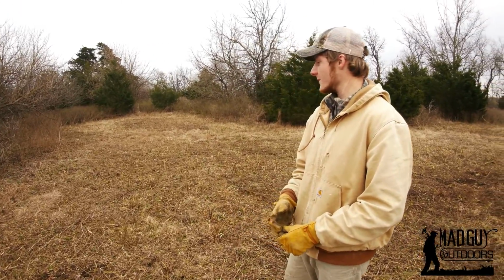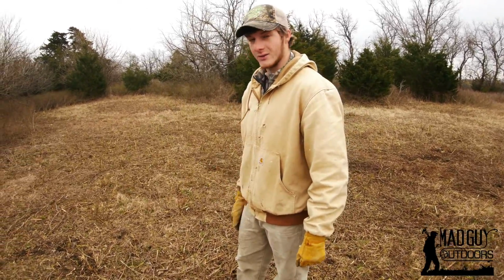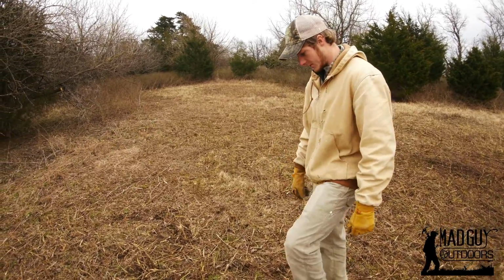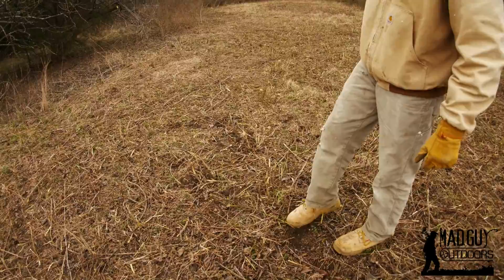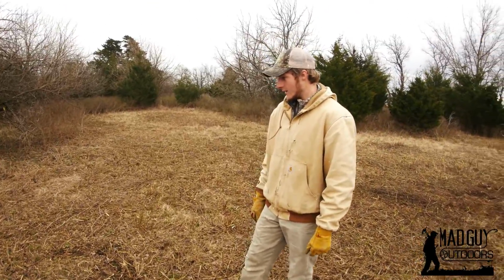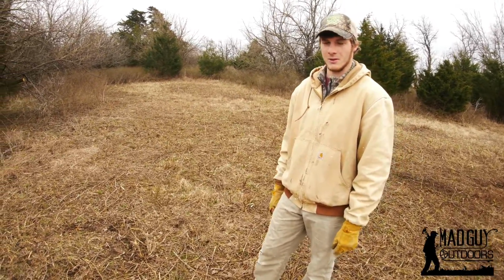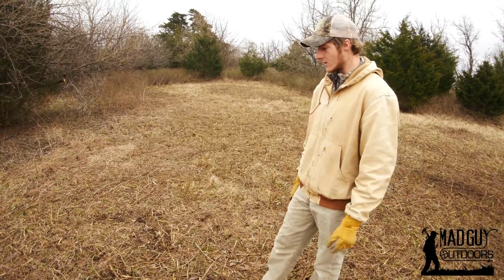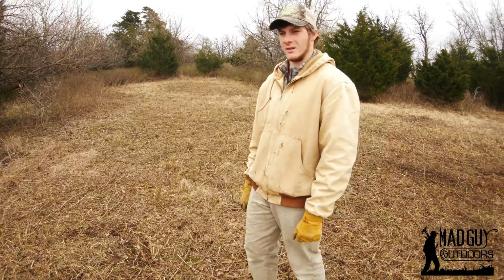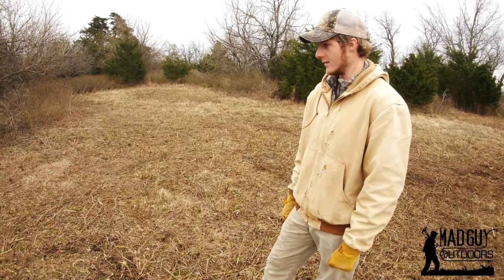We just got her bush hogged down. Where I'm standing was probably 3.5, 4 foot tall of nothing but briars. And now you can see how black this dirt is, which it did just rain, so that's gonna make it look a little darker. We'll probably just come in here and plow it up a little bit, not too much, just because we're planting clover. Just knock over and turn under the leaves and all the sticks, plant the clover, fertilize it, and we'll be good to go.